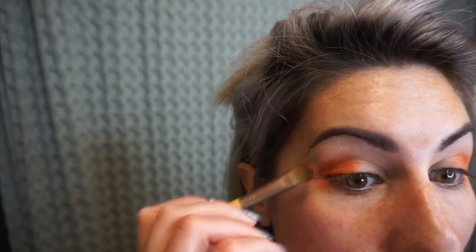So what I'm going to do now is go in with some orange. And I'm using a big brush because I want that to be everywhere. And it doesn't matter that it's all over the place, because we're going to wipe it away in the end.